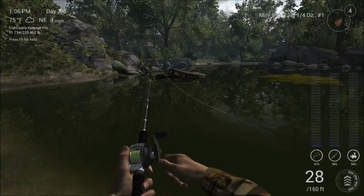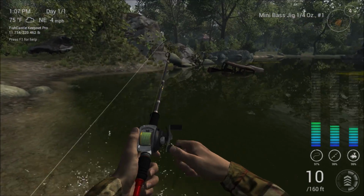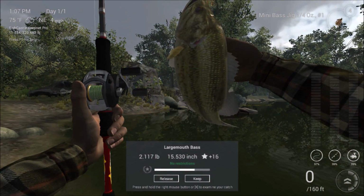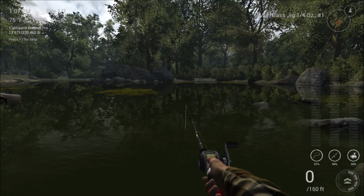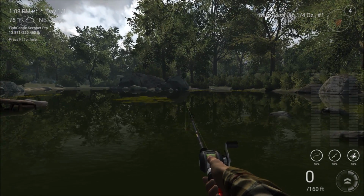Come on, I think this is a regular size one too. Be darned. Let's see, come on. See what you look like. Yep, regular size. I mean, he's not huge, but I caught him off a small jig. They just seem to be bigger today. That's interesting.